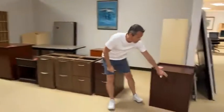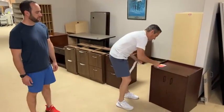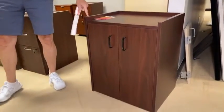Okay. Let's talk about some stuff. First of all, this cabinet. Cute little cabinet. We have been cabinetized here. We have. And so this puppy is going to drop in price from $149 to $99 today. It is mahogany. It looks new. If you bought it brand new from a commercial office furniture place, it would probably be $300.